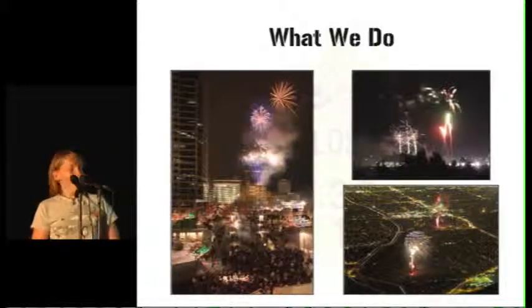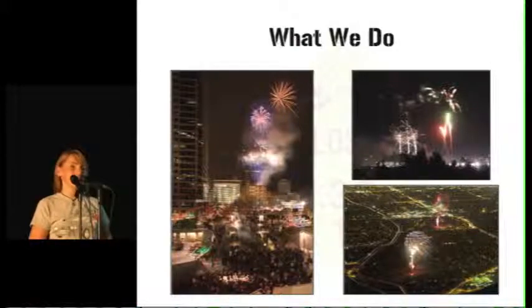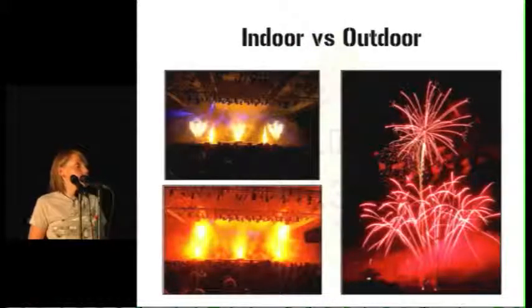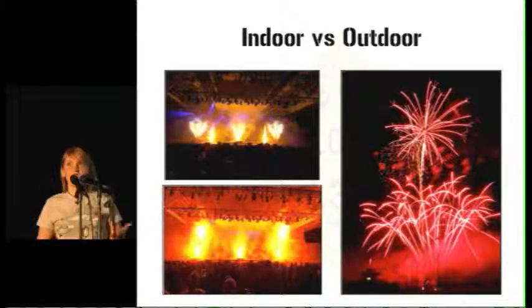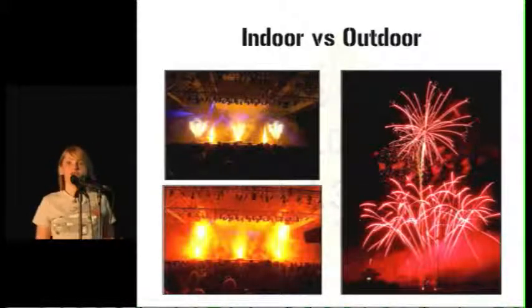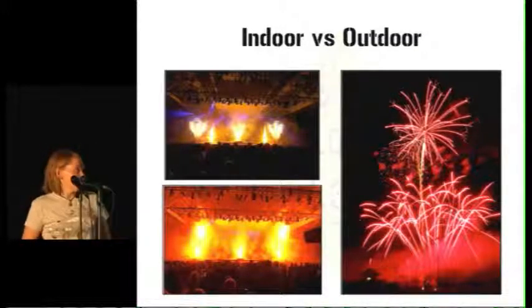We also do indoor shows, outdoor shows, special effects in movies, and special effects in commercials. But I'm mainly going to talk to you today about what everybody thinks of when they think of fireworks, which is the large outdoor shows for the 4th of July, and which is on the left.